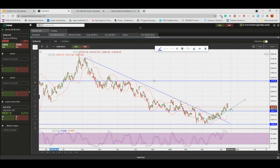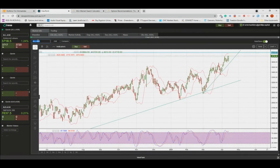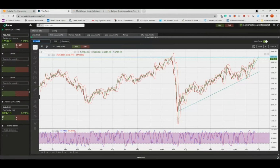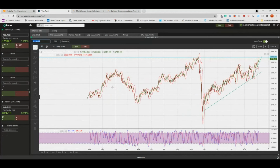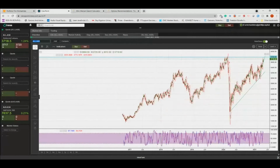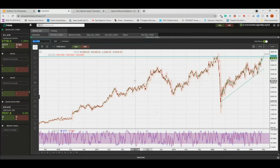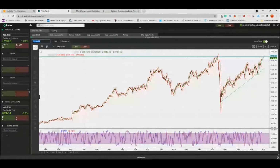How much time have we got left? So I might do one more, guys, and I'll jump over and show you a few strategy ideas. Aristocrat, okay, ALL. This stock has, sorry, select that load. That's better. All right, so this stock has almost come back to pre-COVID levels up here. All right, we're testing at the moment.